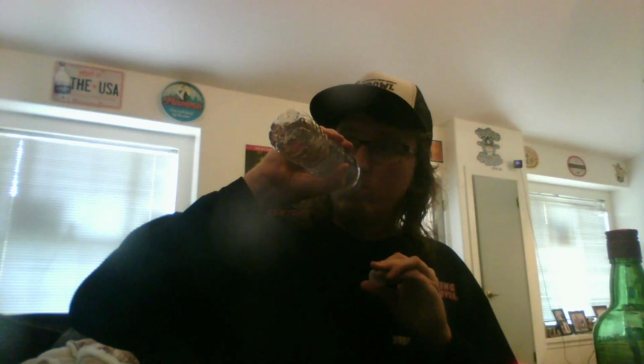Now we're going to have ourselves a little sip, and we are going to continue on, this time with our Soju here. And this is the unflavored Soju. Let's see if the unflavored can beat the flavored spirit. I almost said whiskey. Why do I say whiskey? I don't even drink whiskey anymore that much. Cheers.